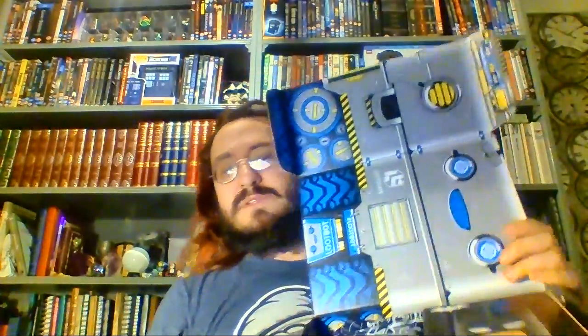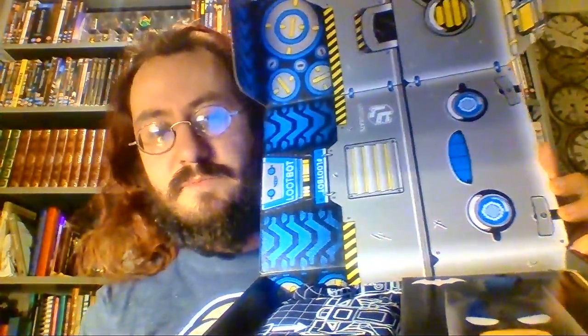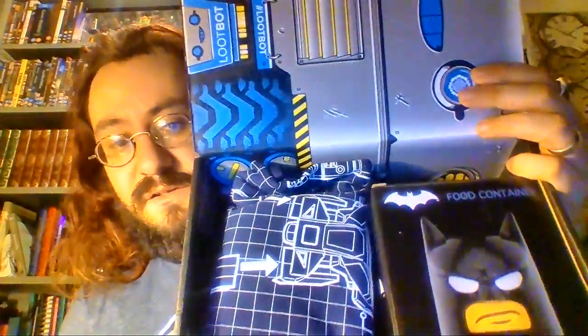Okay, so we've got a friendly little robot design. I'm guessing that's what we're making out of the box this month. And this is what I'm seeing inside. So, obviously there is always a t-shirt and a pin badge.